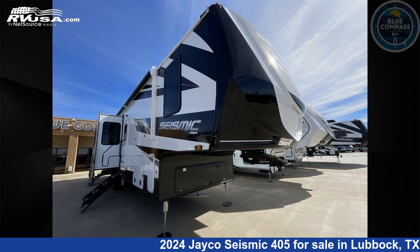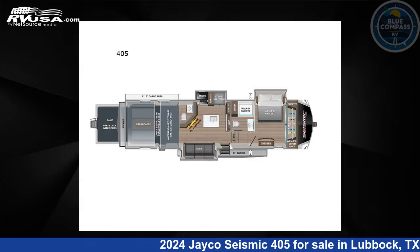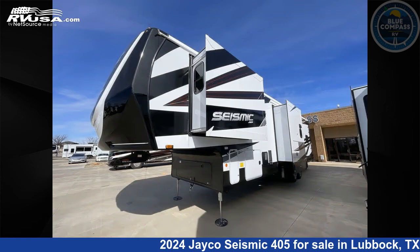This 2024 Jayco Seismic 405 is a toy hauler RV. It is located in Lubbock, Texas, 79403 and is offered for sale by Blue Compass RV Lubbock.